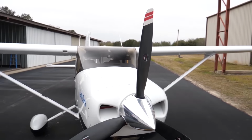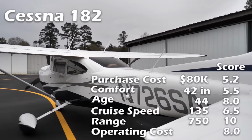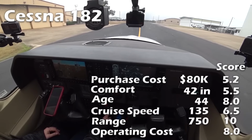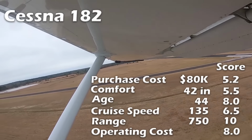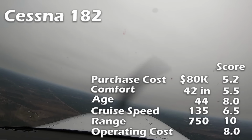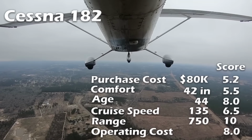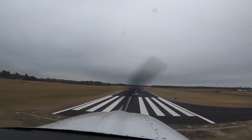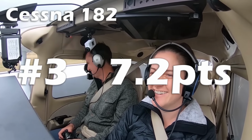Coming in number 3 is the 1970s version of the Cessna 182. This is a newer model, but you can pick up a 70s model for around $80,000. It was fairly comfortable with a 42-inch cabin, and it wasn't that old as compared to some of the other airplanes. The 182 has slightly better than average cruise speed at around 130 to 135 knots. It did fairly well with operational costs, and it has a very impressive range. Overall, the 182 placed 3rd with 7.2 points.